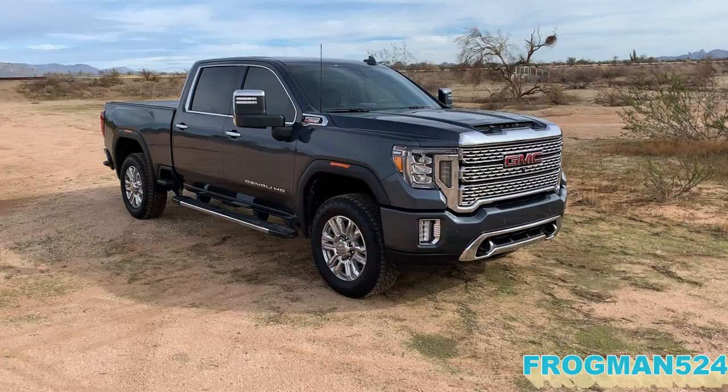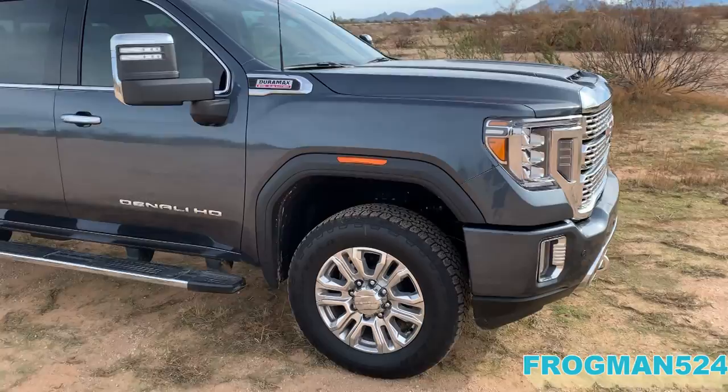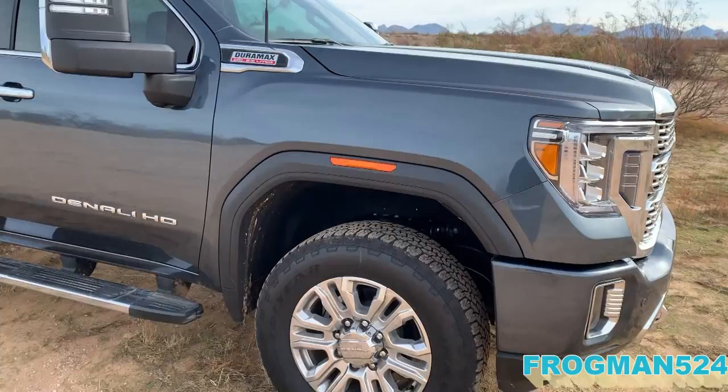Comes with the chrome steps, factory. They got rid of the Z71 package. I guess they call it like Z33 now or something. Apparently it comes standard, because this does have hill descent control and the Rancho shocks. As you can see, the red and white shock there. It's also covered in skid plates.